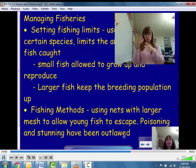And then poisoning and stunning have been outlawed. They used to actually catch fish for markets and stuff by poisoning and stunning, which stunning means they electrify the water and it stuns the fish. They go unconscious and they float to the top. They do still use that stunning for research projects, but they can't use it to catch large amounts of fish to sell.